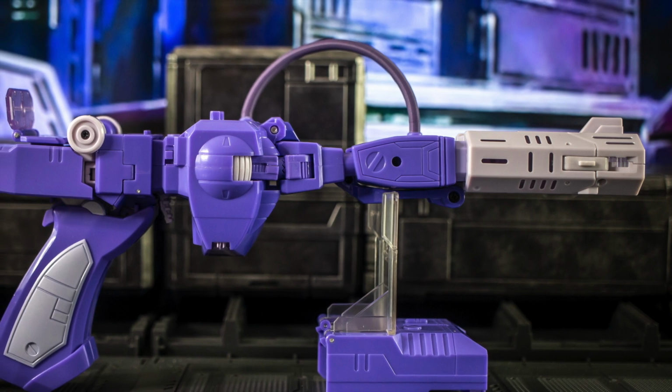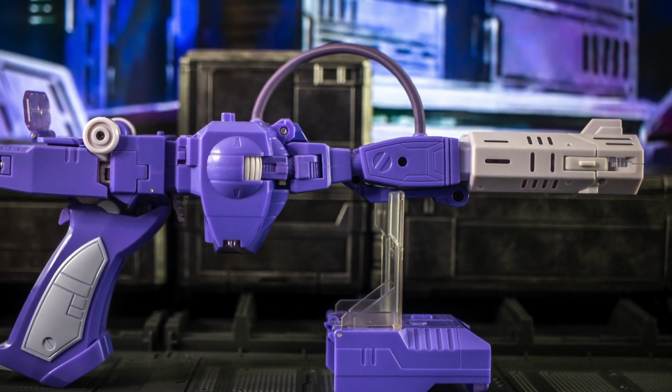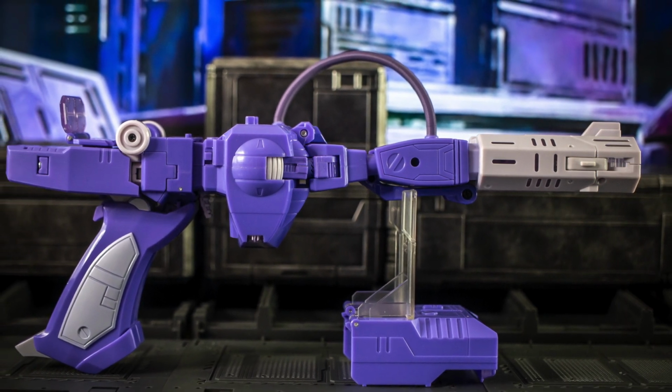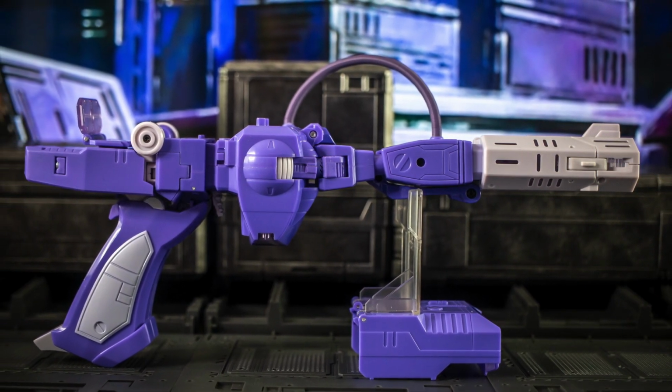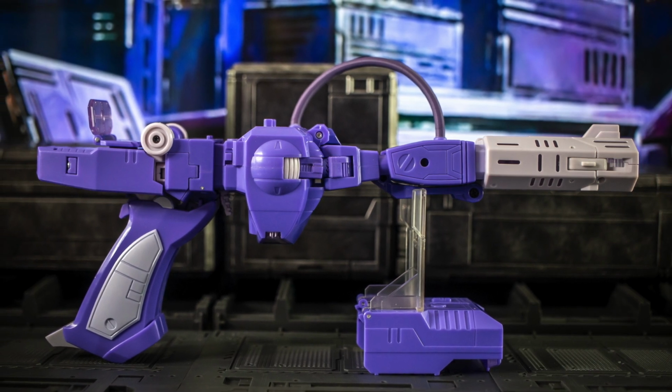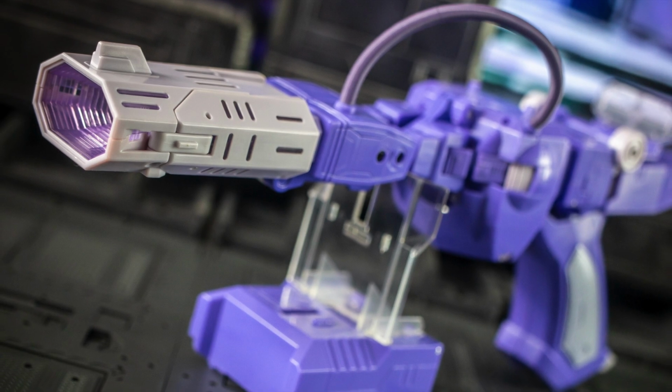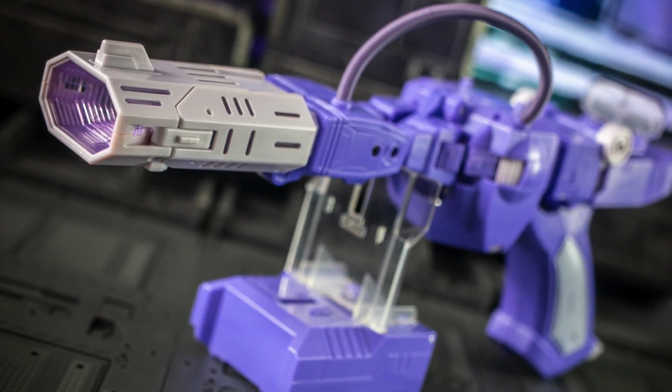And finally, Shockwave's alternate form is complete. The so-called Vulcan cannon is a real sight to behold, looking every bit as impressive and cartoon accurate as one would hope from a modern Masterpiece figure. Again, the stand accessory formed from the backpack is extremely useful for display in this mode should you wish.